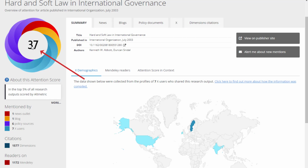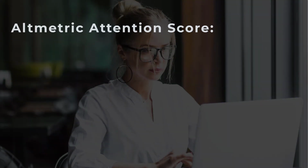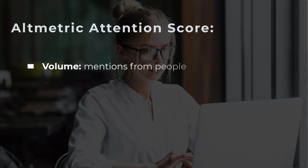The score is derived from an automated algorithm and represents a weighted count of the amount of attention picked up for an article. It is based on three main factors. Volume. The score for an article rises as more people mention it. Altmetric only contains one mention from each person per source. So if you tweet about the same paper more than once, Altmetric will ignore everything but the first.